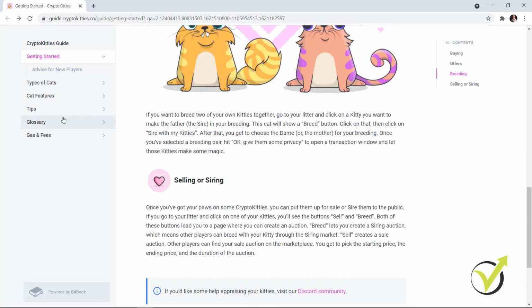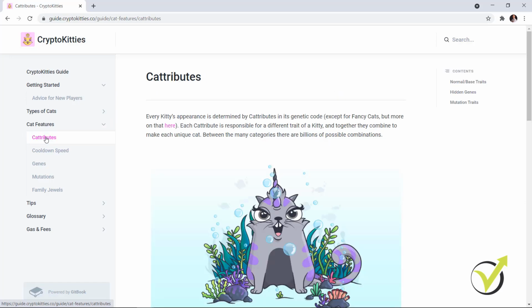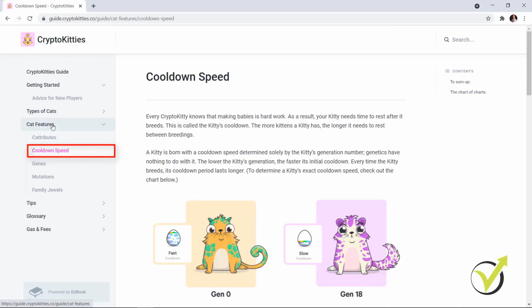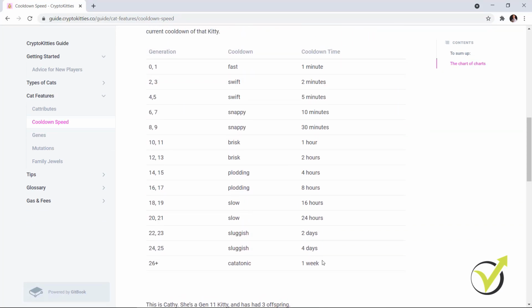There are plenty of tips as well, how the cat features work, what the cat attributes are. For example, you can see what a kitty we have here. Attributes could be the eyes, the mouth, or anything around it. Then we have cooldown speed. So every time the kitties breed, they have some cooldown parameter. So for example, it could be slow, okay, and you see how much time it takes. Basically, this is how much time it takes from one breeding to the next one, so you can use the kitty again to produce a new kitty.